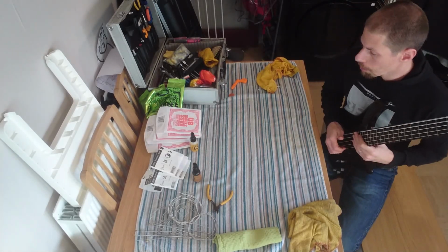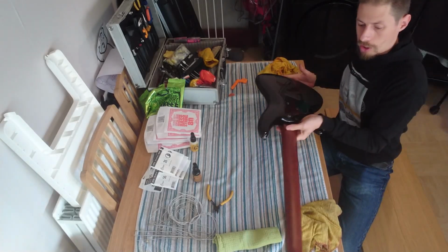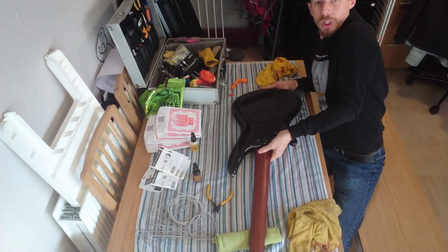Alright, that's the bass strung up and all ready to go. It just needs a little polish to finish her off.